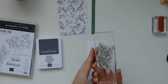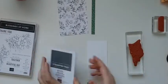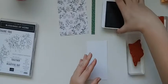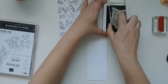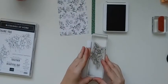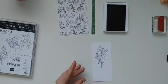The first image we're going to stamp are the flowers with the stem. Let me open up my basic gray. And again, I just click here at the top, flip it open, and give it a slide. We're going to make sure that we ink this up really nicely, just a couple tap, tap, taps. And I'm going to put this up towards the top of my card, just in the middle. Give it a little push. And that's all we're going to do.